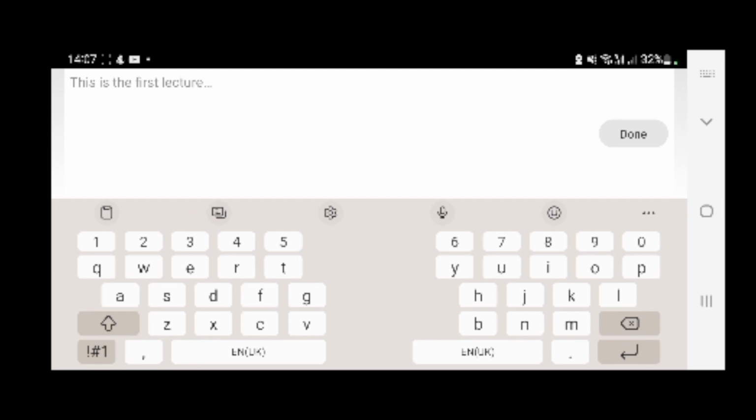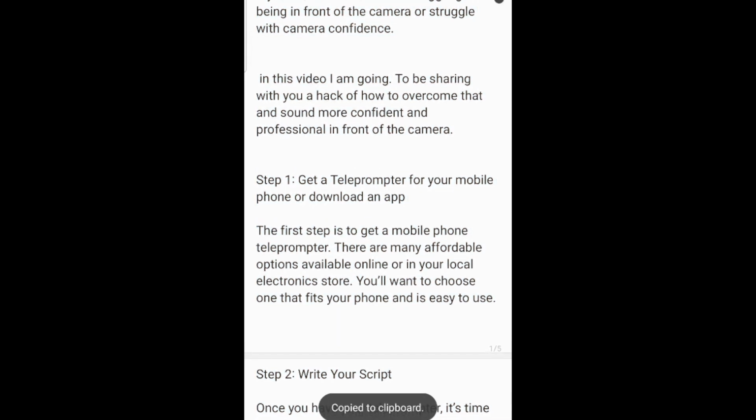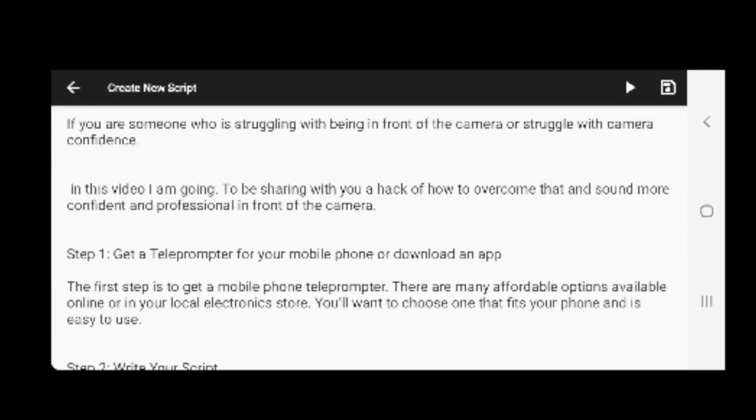And then I'm going to go ahead and copy and paste the script from my notes app. I typically have my script in my notes app on my mobile phone. I'm going to copy all of that out and then paste that onto this app. Now, I do have a detailed video when it comes to scripting. I'll leave the link up here so you guys can see and learn and partake in my scripting process. I'm going to press play and this is what we get.